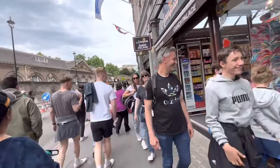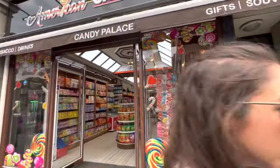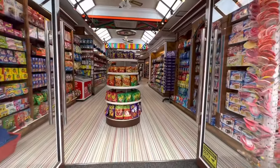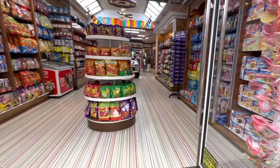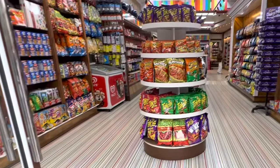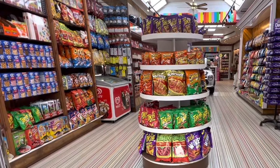So in the city of Westminster borough, you can see along this street you have many interesting souvenir shops as well as candy shops, as you can see here. It's quite interesting actually. I love this floor. This is nice. Yeah, very nice temperature.